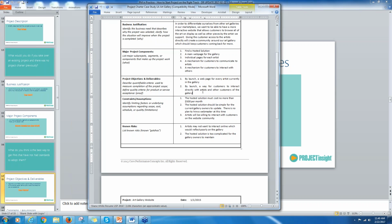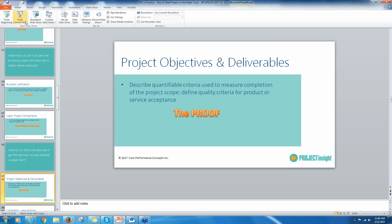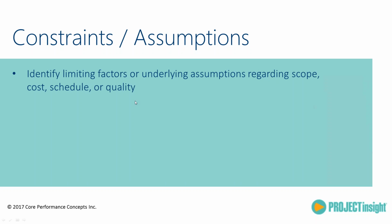But again, if these criteria and objectives aren't measurable, if they're not deliverable, then we still have those conversations, use open-ended questions to drill down as to what they are talking about. So yes, definitely, it's very, very important to get these things that will help close our projects early on. The proof right there. And the next one, rather, is constraints and assumptions.